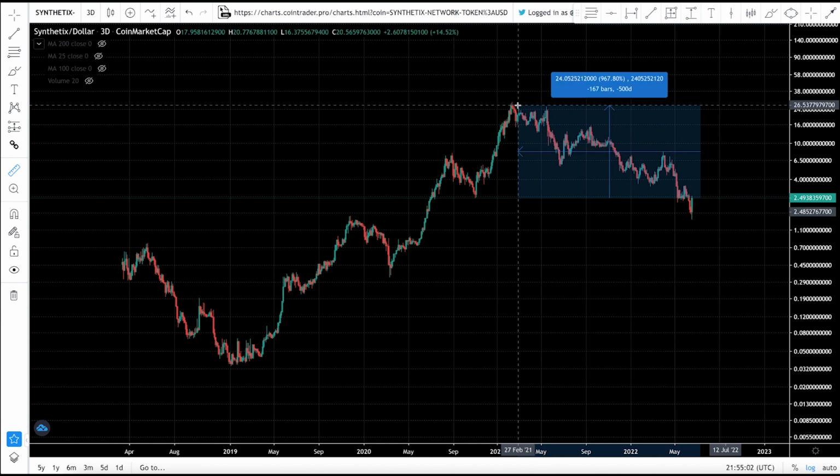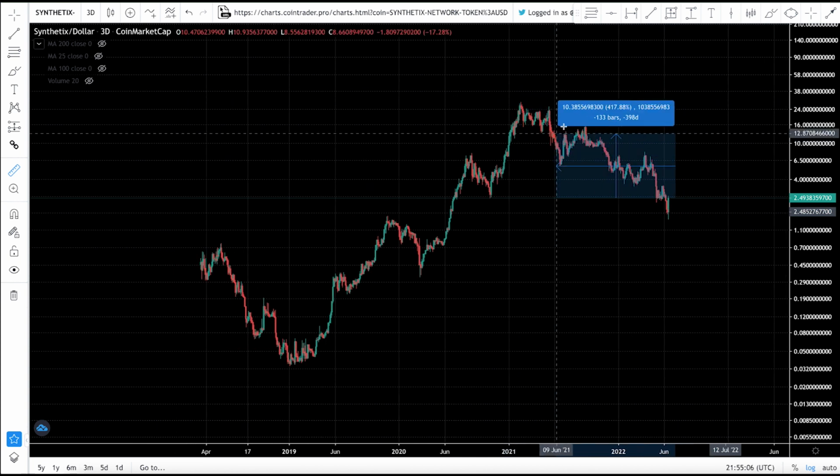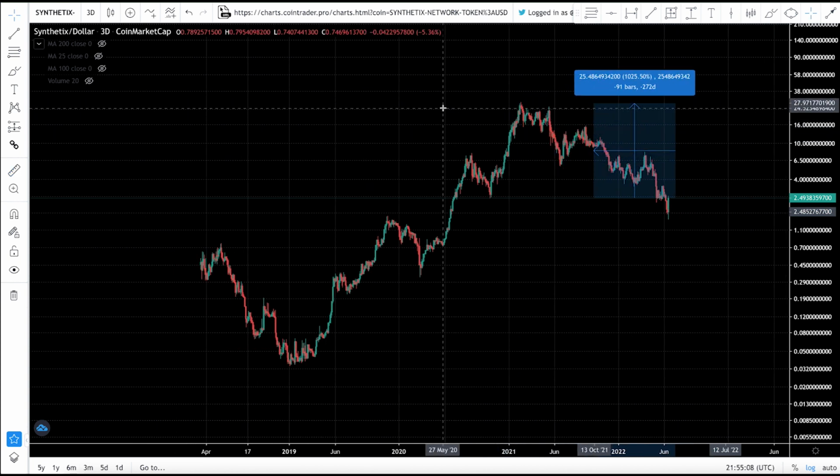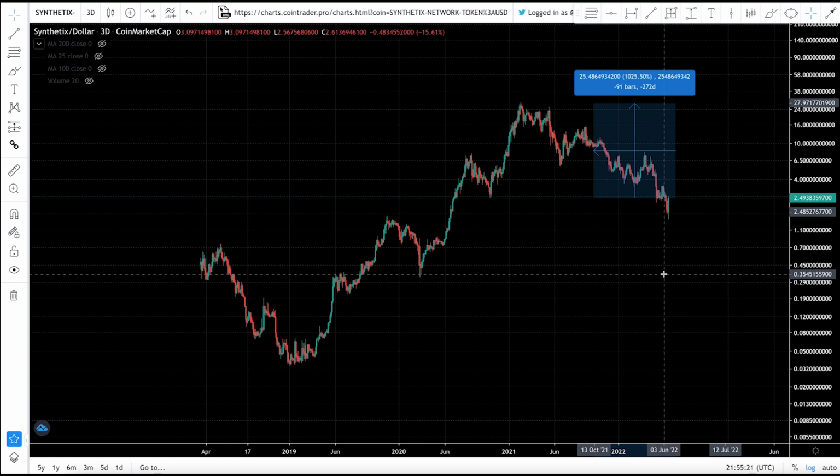It has to 10x. I believe it can go to as high as $50 in the next bull run, but where is the bottom right now? Only time will tell. Are we accumulating some Synthetix? If we see Synthetix drop to as low as $1.4, it can actually do that. It has touched $1.4. It did it on the 18th of June. Maybe we can even go as low as $0.3. Only time will tell right now.